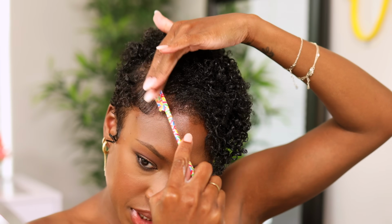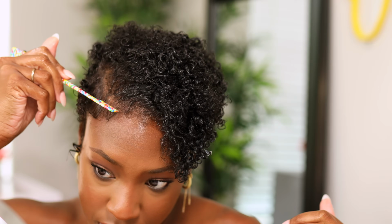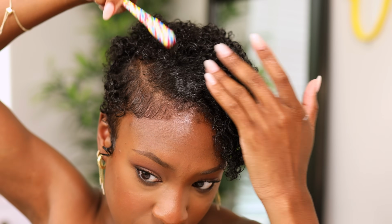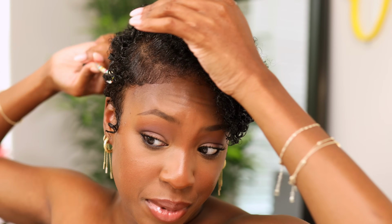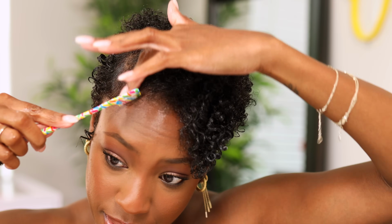And then I'll go in and start to define things in the front. So I'll go in and do my little swoops. I no longer use any kind of edge control because I literally don't need to. This gel does everything for me. Now, truthfully speaking, I don't know how much longer I'm gonna be able to get away with wearing this style because of how long it's getting, especially in this area right here. But we're gonna keep trying, girl.